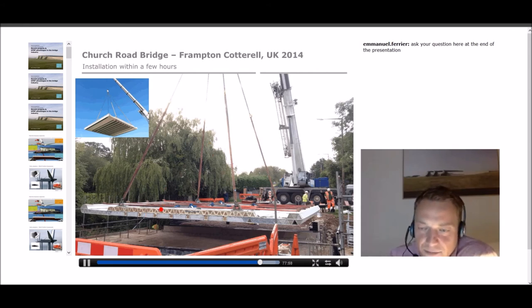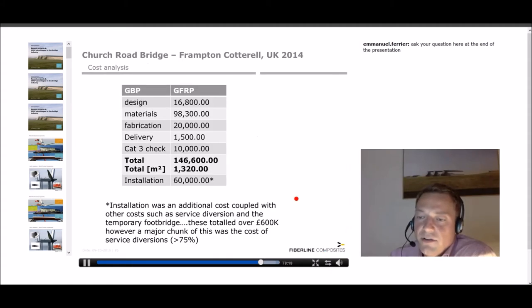So that means 3 bonds on site. They put the bridge to the location and then they lift the bridge in. I also have a very nice movie, but not here in this presentation. You can see it's just one lift. I can't remember the whole weight, but it's very low. It was on the first page. I think it was less than 20 tons. Much less, I think.